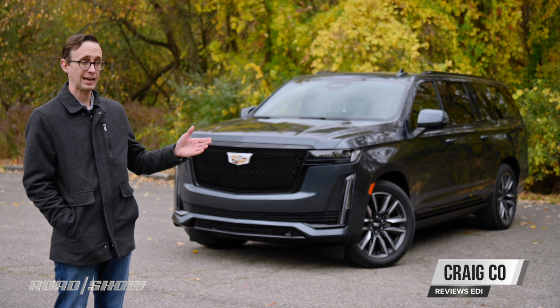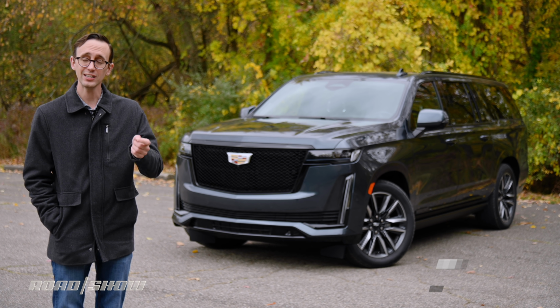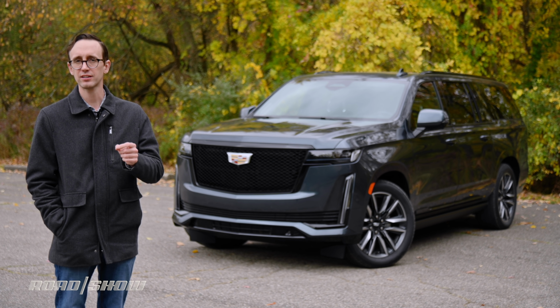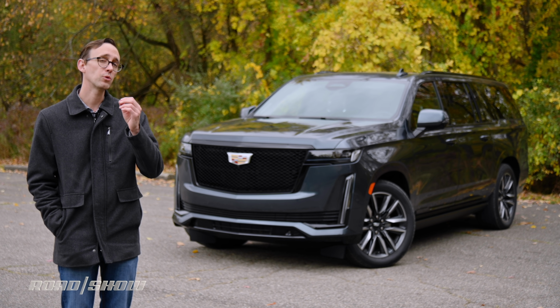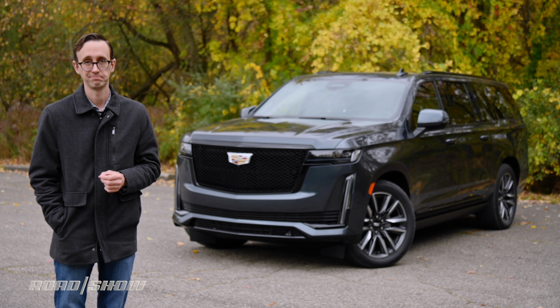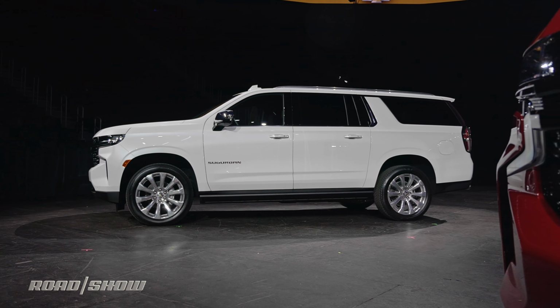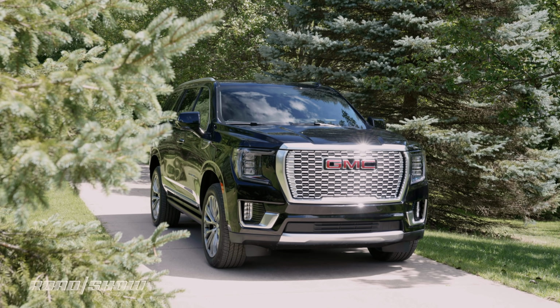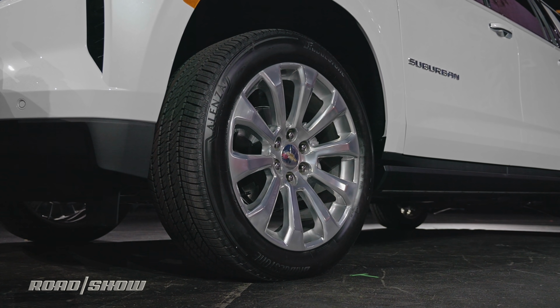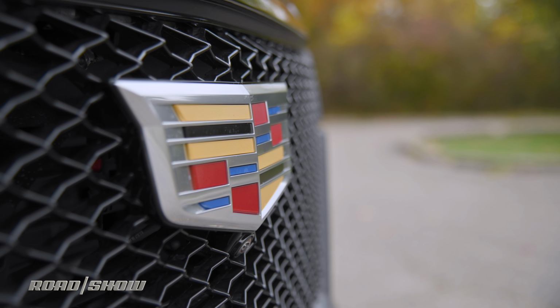The 2021 Cadillac Escalade is good, like really good. And I'll tell you, I did not expect this redesigned SUV to be all that impressive, but man, were my expectations off. You see, I've already reviewed the new GMC Yukon Denali and Chevrolet Suburban, sister models to this Caddy. Those are solid vehicles, but not necessarily groundbreaking. Cadillac, however, is clearly something more.